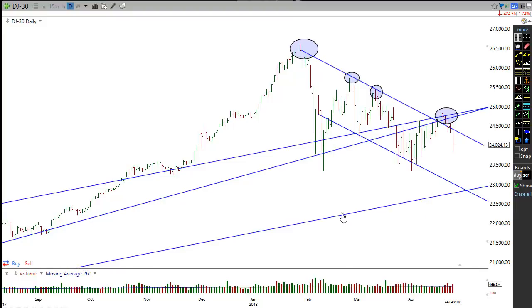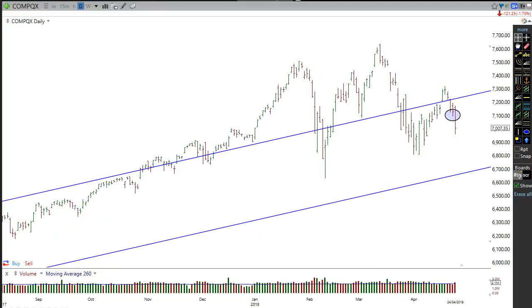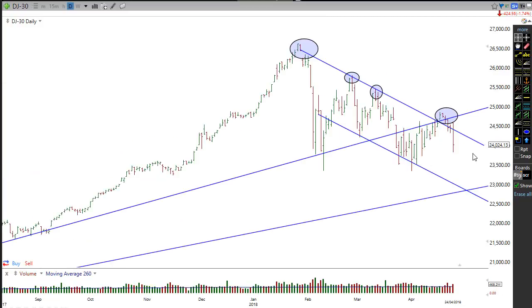If I delete that off the screen for a minute, you can see the X marks the spot where we are right now. We popped up a little bit with small bars, and now we're getting a breakdown bar as well. It's a pretty strong breakdown bar. The same goes for the Nasdaq and also the S&P 500. To me, they look very, very weak right now.